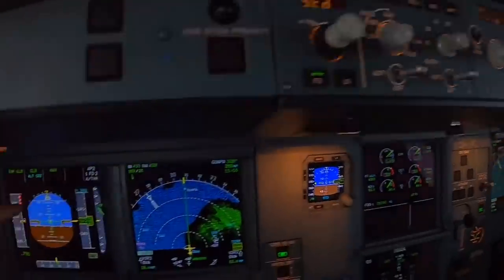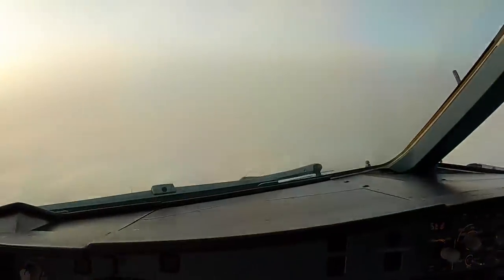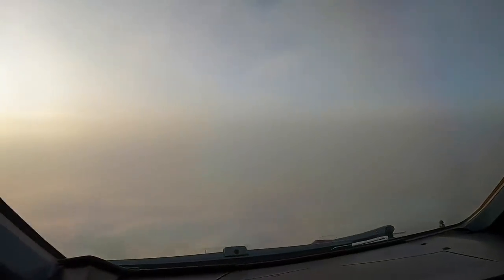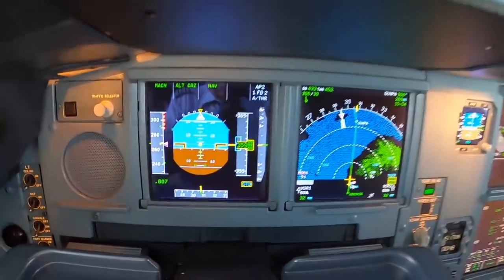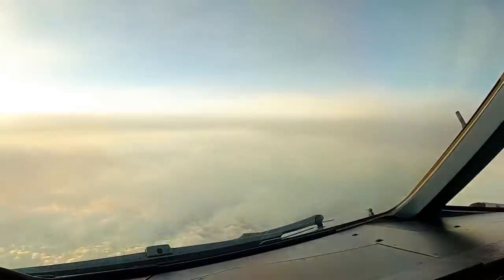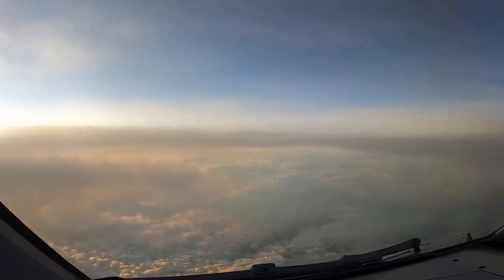Climbing level 360, and I can see it here, 360. I think it will be better, more comfortable for the passengers. Level 360 now, much better. Smooth air, no turbulence. Perfect.